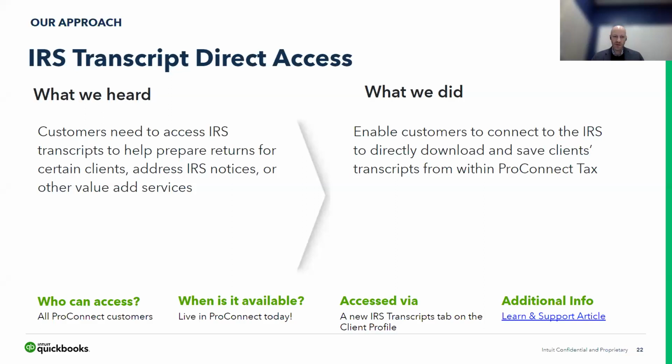Hitting on some points here, who can access it? This is available for all ProConnect customers. If you are a customer in ProConnect Tax, you will have access to this. And when will you have access? Right now, it is live in the product. We just went live with this to the entire user base. Underneath your client's profile, there's going to be a new tab for IRS transcripts. You'll be able to retrieve them from there.